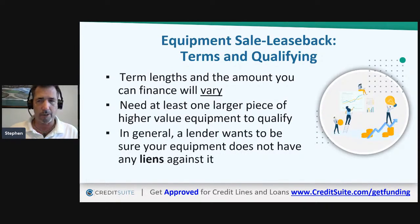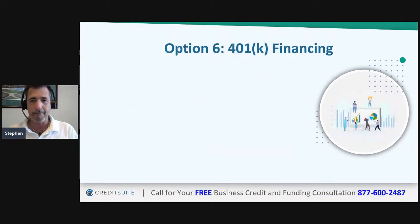That's the very first thing you're going to want to check. Right. All right. On with more collateralized financing.